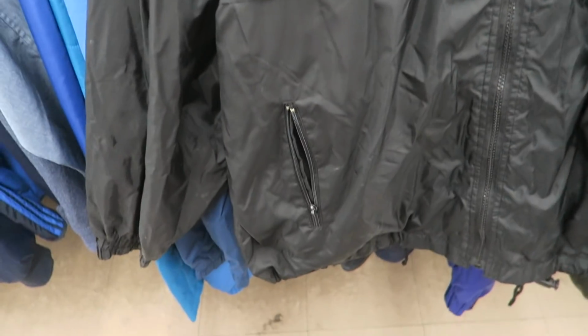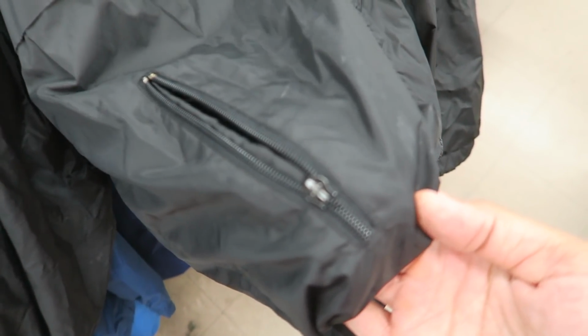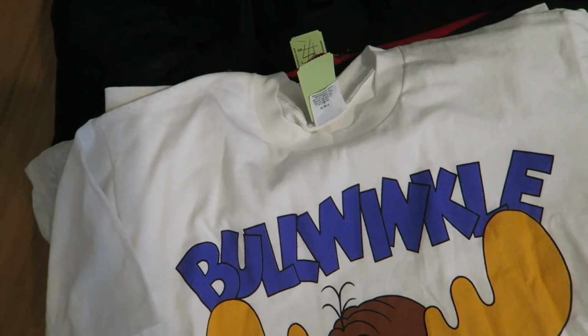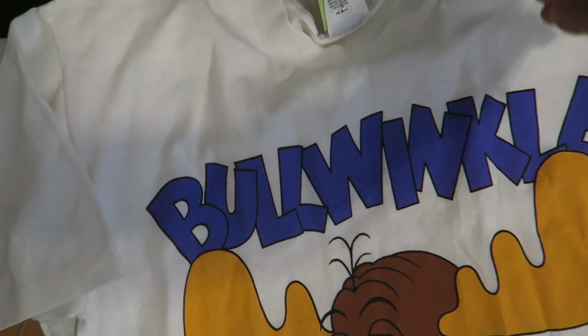Dang, they got this vintage Nike windbreaker. But look at the zipper. Broken. It's got the big check in the back too. Sorry. Right there. Gotta pass on it. They're asking for 13 with the broken zipper. Nope. Just want to show you all the rest of the items that I did pick up.